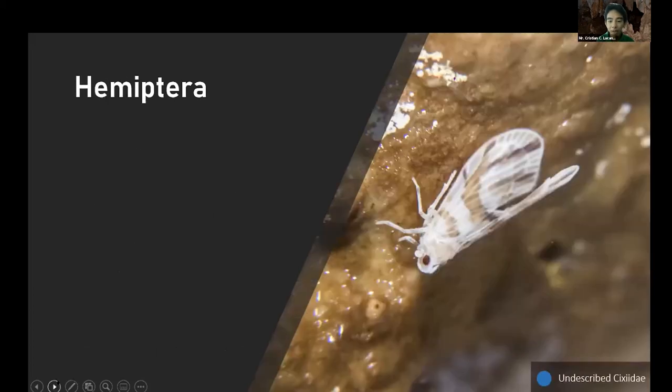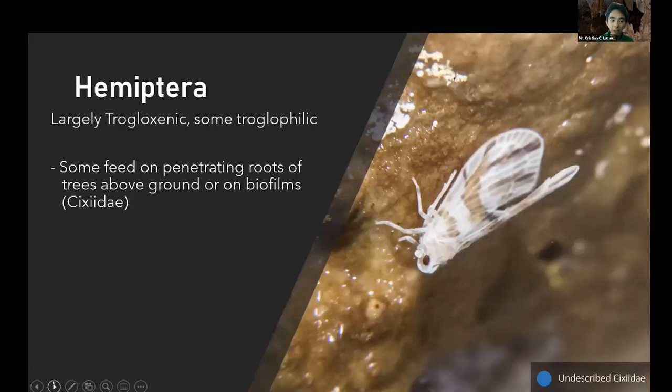Next would be your bugs, your hemipterans. A large group of these are trogloxenes, so they're just brought inside the caves, or they merely visit these caves for shelter. But there are some troglophilic species that we found. There are some species that feed on penetrating roots as well as biofilms, including these undescribed cixiids that we found in Cavinti.